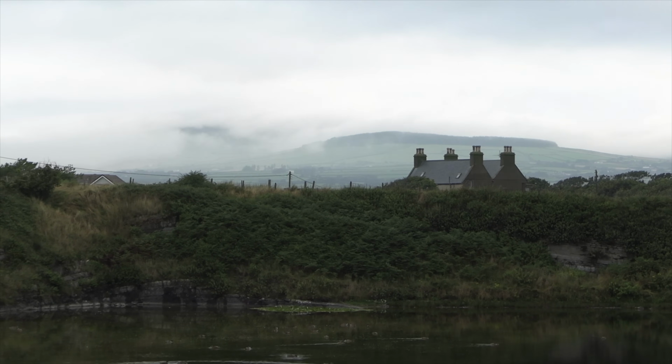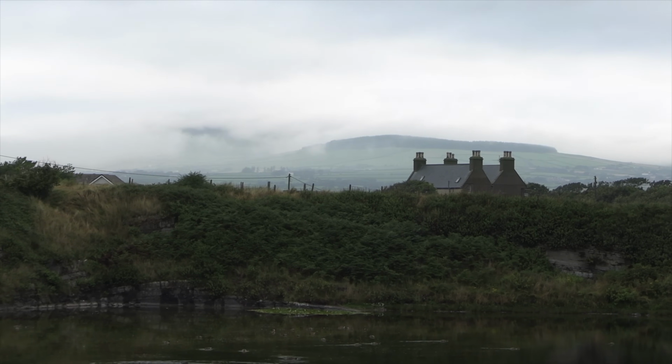The hills are still covered in cloud, and we're trying to get up Snae Fell.